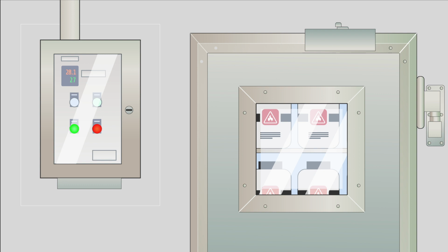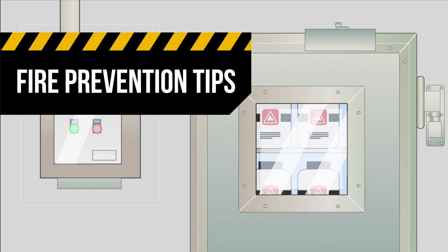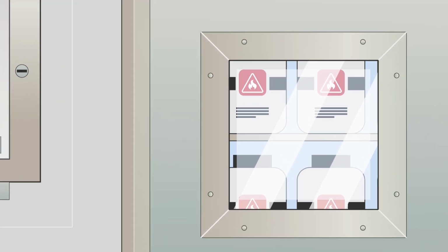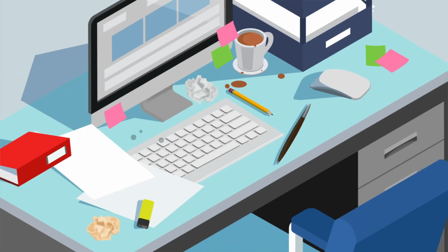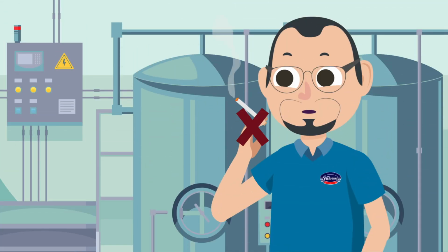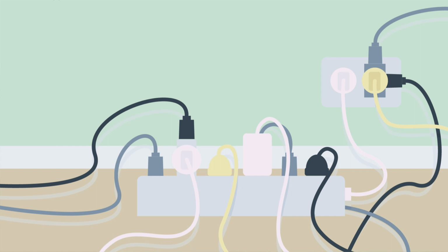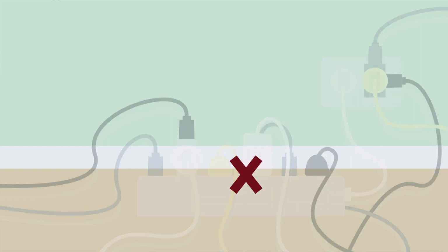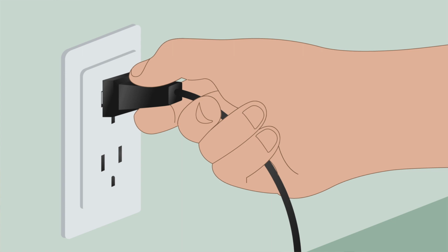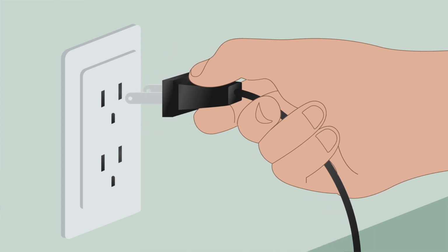Now, some tips for fire prevention. First, store flammable and hazardous materials properly. Practice good housekeeping to avoid fire hazards. Do not smoke in prohibited areas, especially where flammable materials are stored. Do not overload extension cords and electrical outlets. Turn off and unplug electrical equipment when not in use.